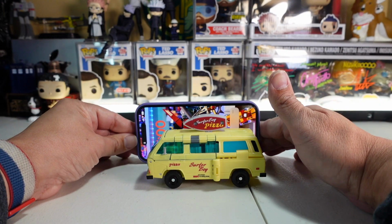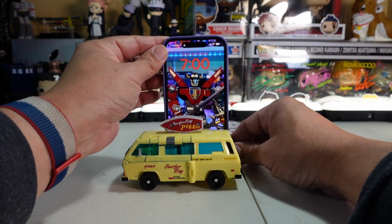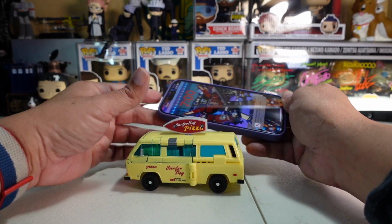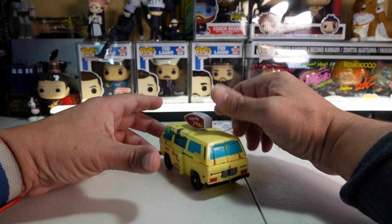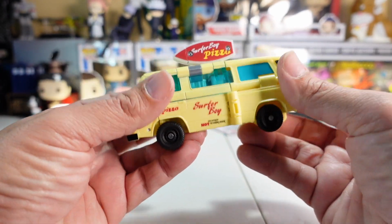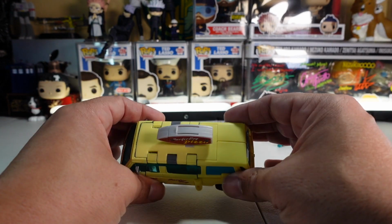But if you want to take a look from a size standpoint, we do have it right here from my phone. You can kind of see it's almost as long as my phone. And then height-wise, you can kind of see right there. Just from that size, it's going to be like your Deluxe class, maybe Voyager, I don't know. But yeah, that is it. So there it is, from the side to the front, to the side, to the top, to the bottom, to the butt, to the front. There we go. So yeah, very, very cool.